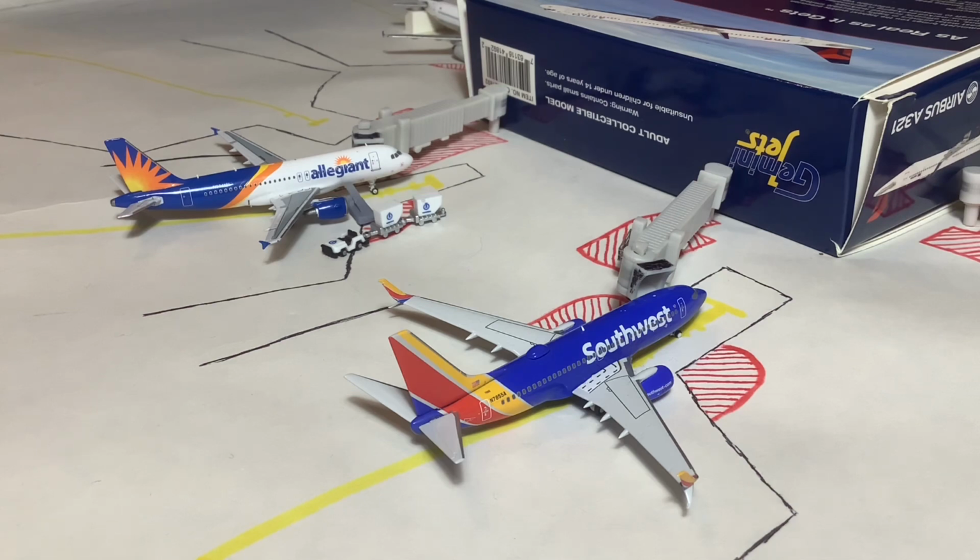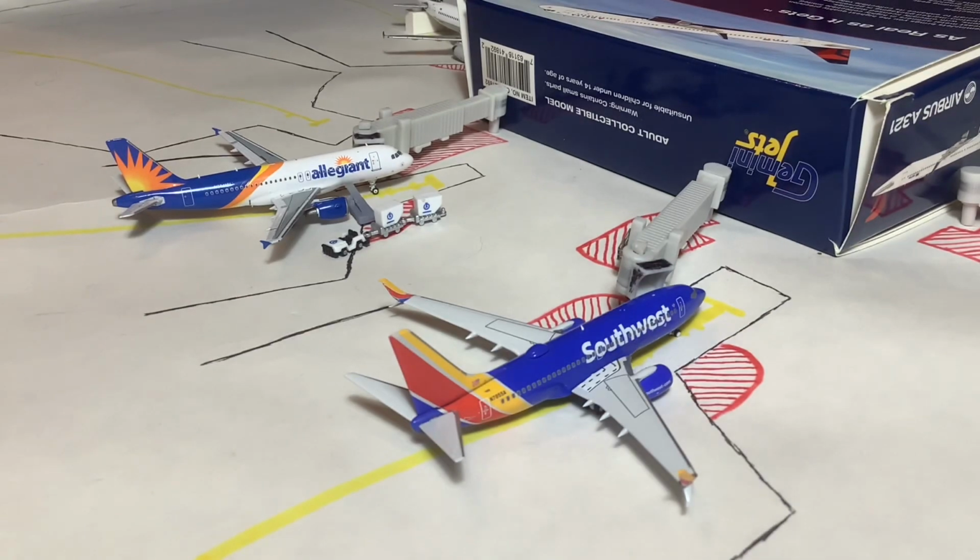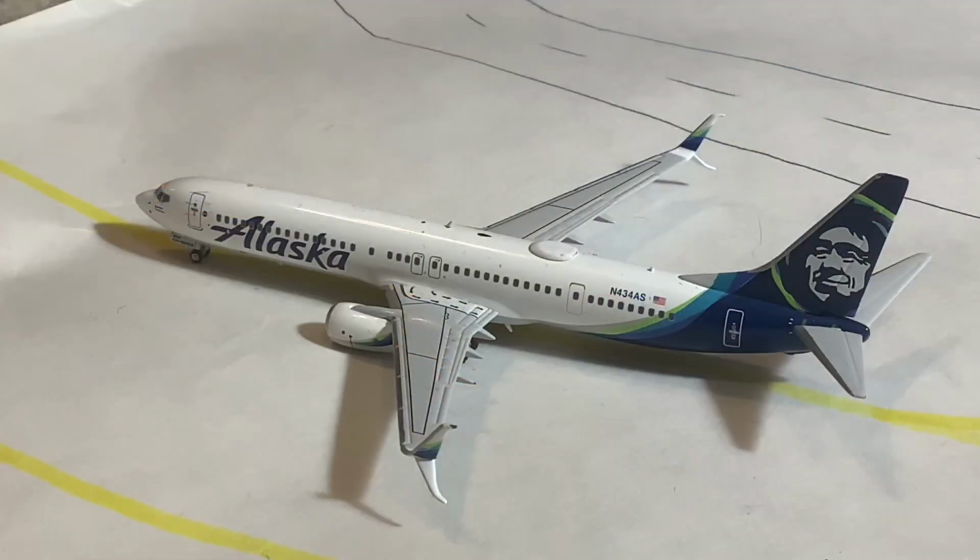So here's this Southwest 737-700 in the Heart livery with splits. And this one arrived in from Fresno, we're at Fresno. This one arrived in from Las Vegas, as I said, and we'll be heading back out there, another turnaround for that guy. And then next up, right next to that one, we have this Allegiant A319 parked here at gate 17. This one doing the same thing as the Southwest. This one arrived in from Las Vegas, and we'll be heading back out there on the turnaround.